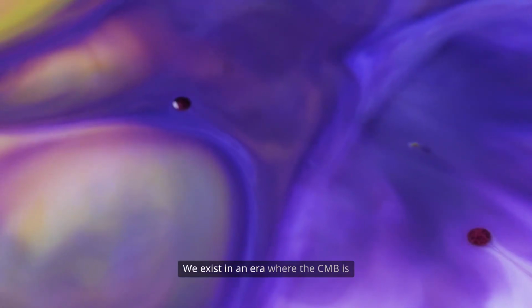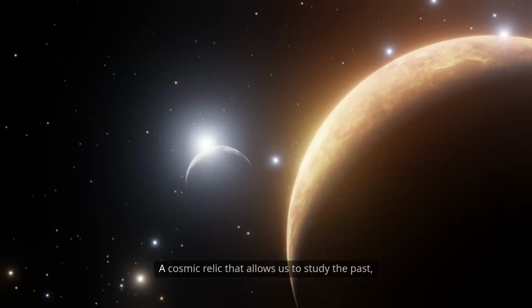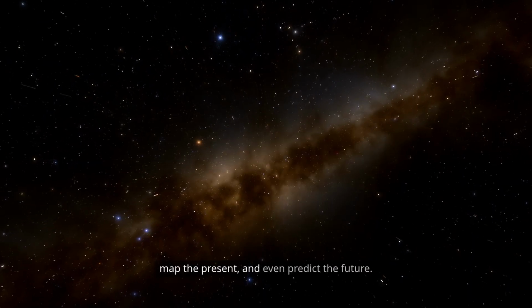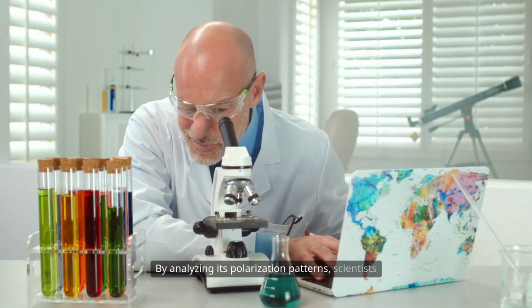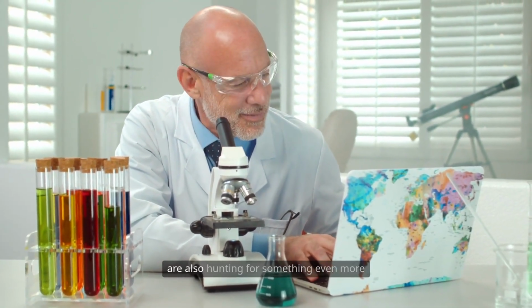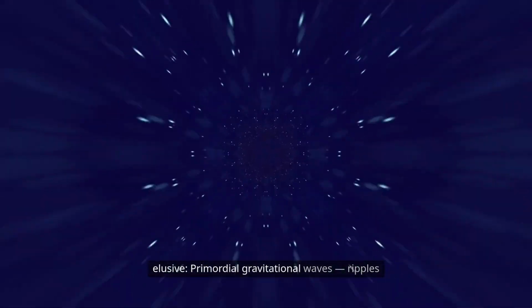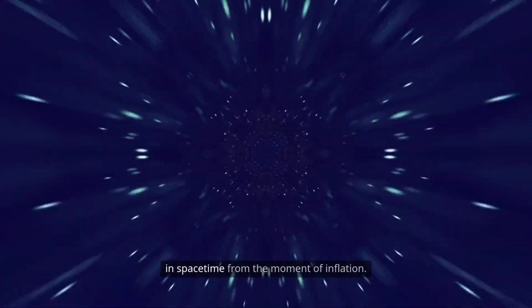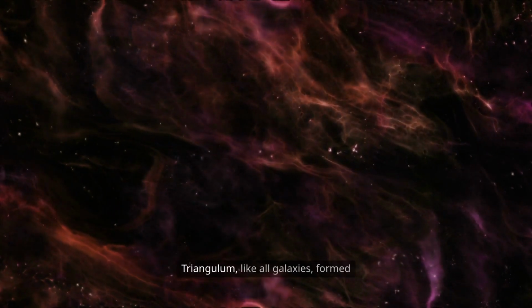We exist in an era where the CMB is still visible, still readable. A cosmic relic that allows us to study the past, map the present, and even predict the future. By analyzing its polarization patterns, scientists are also hunting for something even more elusive: primordial gravitational waves, ripples in space-time from the moment of inflation. If found, they would be the final piece of evidence for the inflationary model of the early universe.